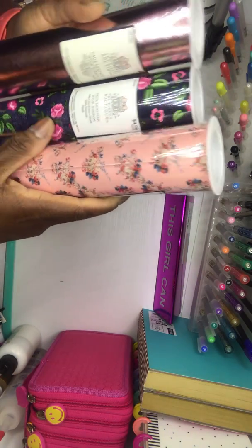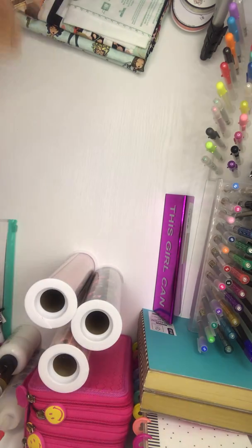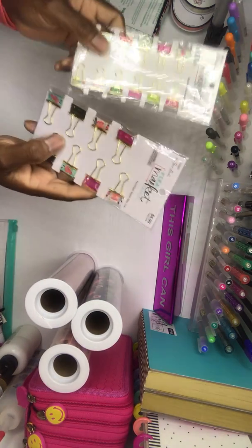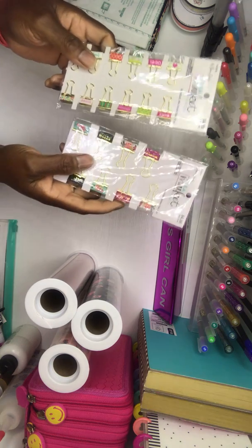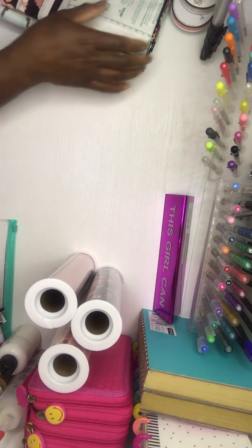So I got these. These were half off. This faux leather wide ribbon is what it's called. So I got those. And oh yeah, I got these two as well. Little mini binder clips. So I got those.